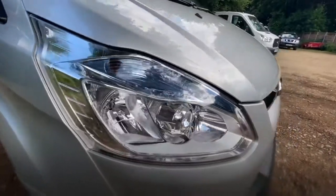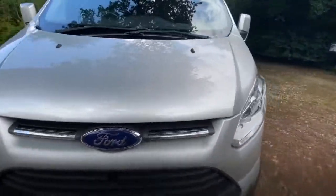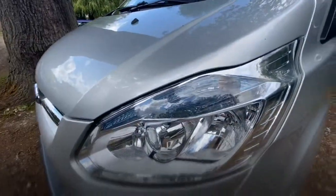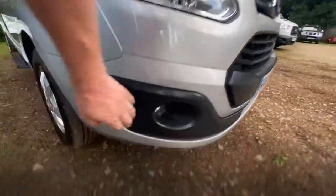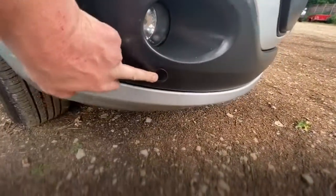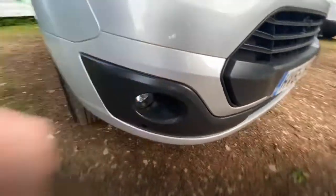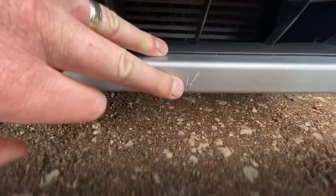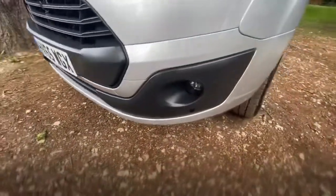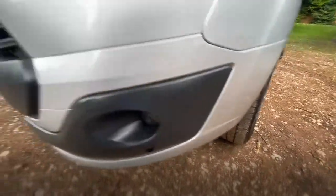Driver's side headlight is in very good condition. There's no damage, there's no cracks, there's no marks, there's no anything on it. Same for the passenger side, again, really good condition. Front bumper, we have got parking sensors front and rear. A mark? No, that's not a mark, it's just a bit of muck. Very small mark there. As you can see, it's like a stone's hit up it or something. It's not serious, but it is there. There's a slight scuff on that plastic there. But that looks like it's it.